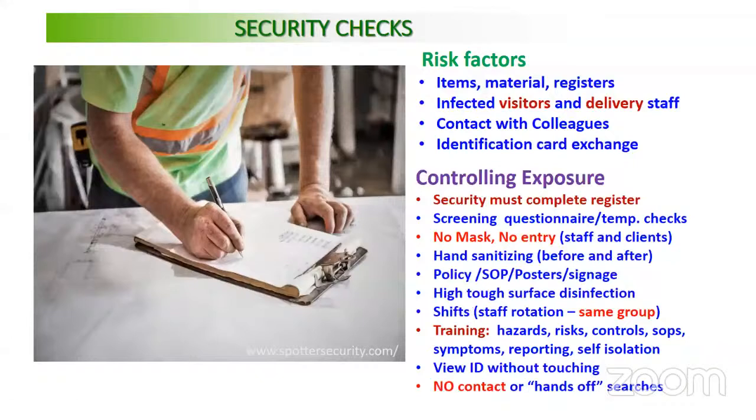At least if there's one infected worker in one team, we know it affects one group, and other workers can carry on to come to work. And also for business continuity, it helps to split the groups. And then if there is a function of viewing IDs at the entrance, then probably they shouldn't be touching the IDs. They must just ask the driver for the ID, check it and write everything. So the more you try and identify where you can break the chain of infection, the better.